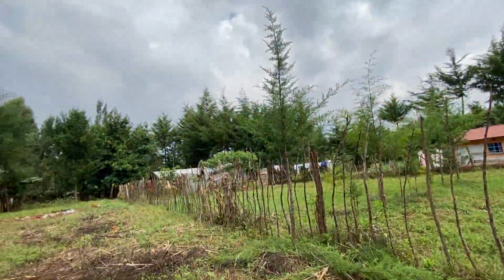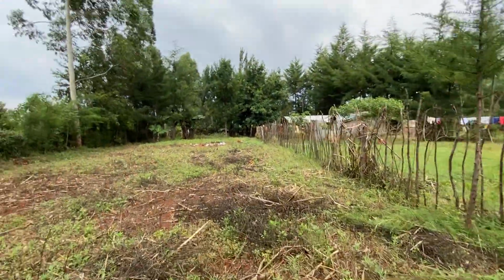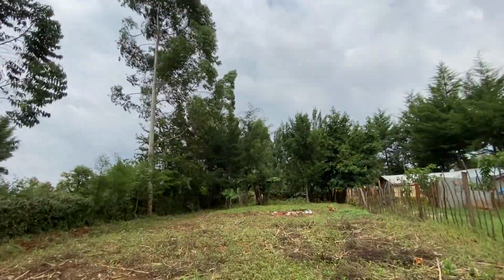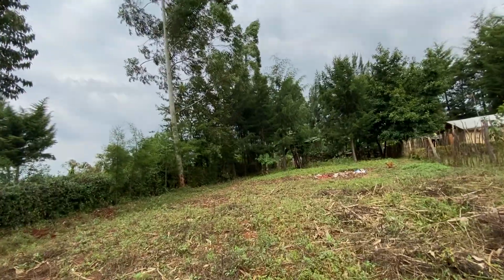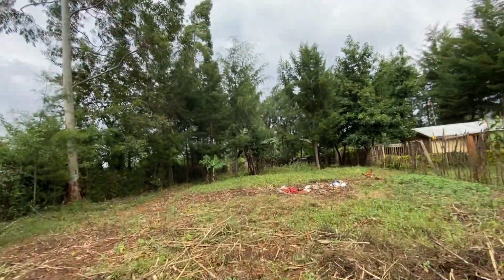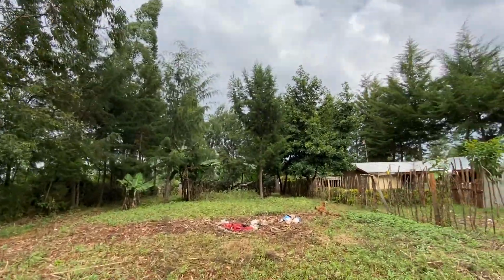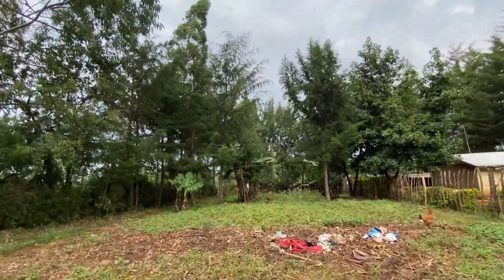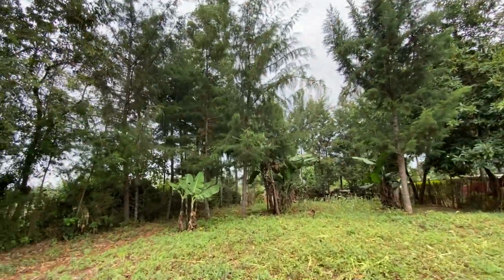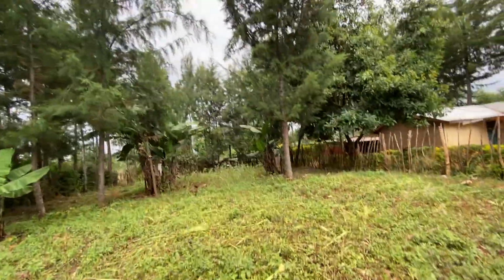Digging on this over here. Maize were planted here some. The last season maize. Plant here some maize. We still have a farm somewhere, big one for food, where we plant our food.